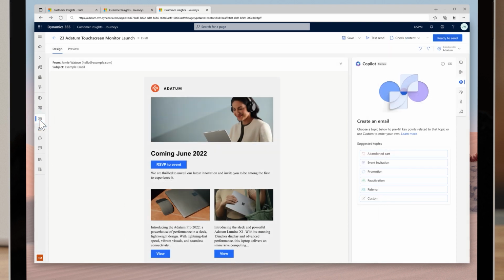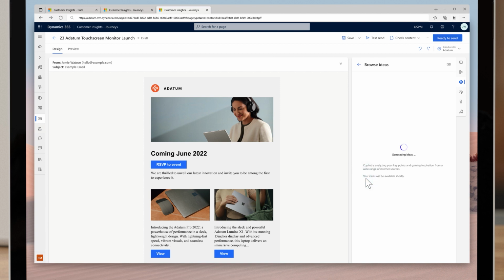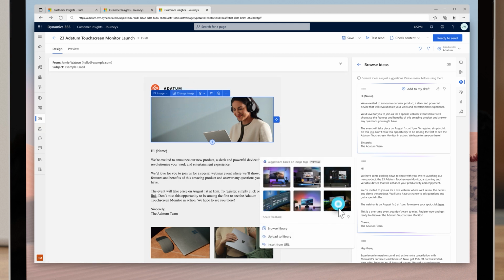Using content ideas, a Copilot function, within minutes they found inspiration and created highly engaging content. By selecting event invitation from the suggested topics, the team received a compelling headline, pre-filled key points to kickstart their email creation, and a clear call to action. They chose a tone of voice that fit their brand and audience, choosing from options such as engaged, casual, and so on. Image recommendations automatically suggested visuals to make their content pop.